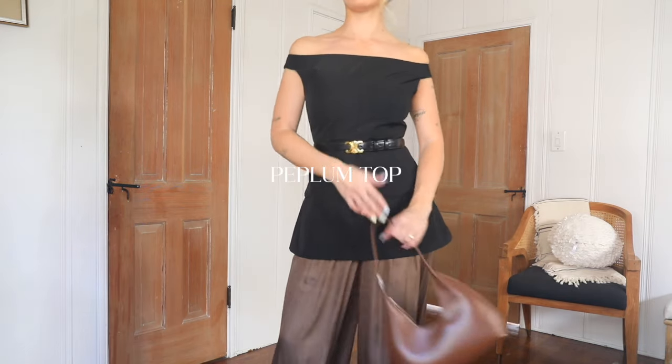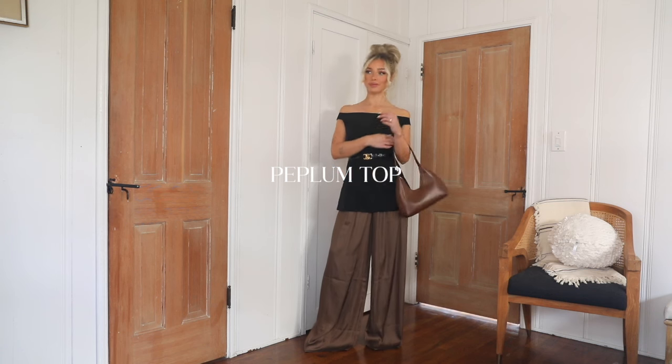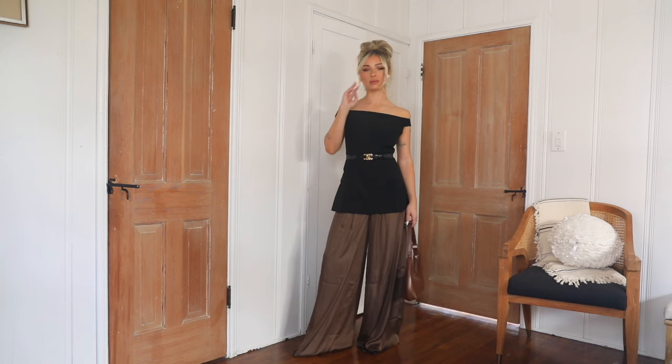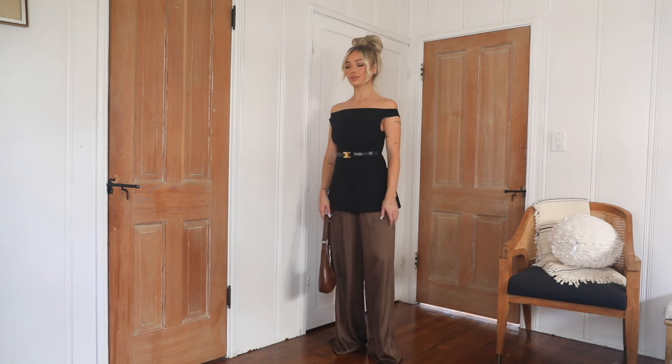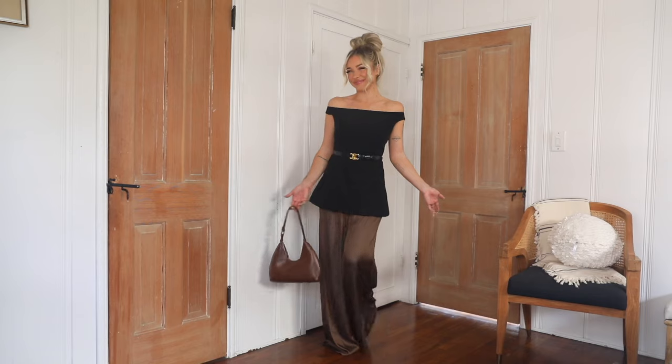The peplum top, I know, is controversial. A lot of people have strong feelings about it, and I don't even know if this classifies as a hardcore peplum top, but I think it still does because of that A-line structure. But I do think this trend can be done so well and very chic and more updated. It doesn't have to be that horrendous 2008 style peplum top outfit.